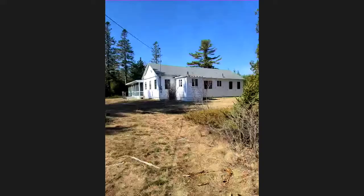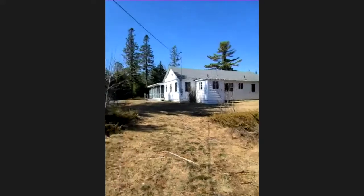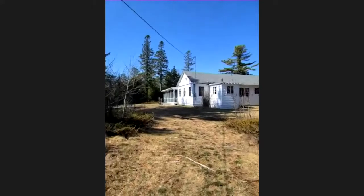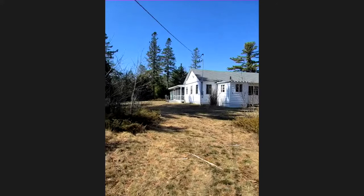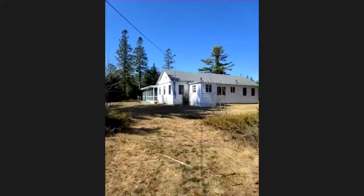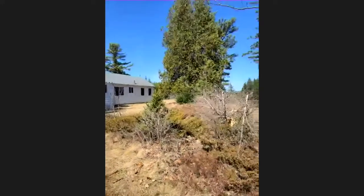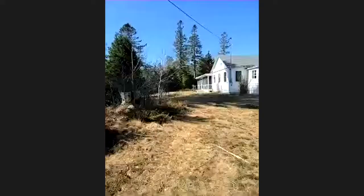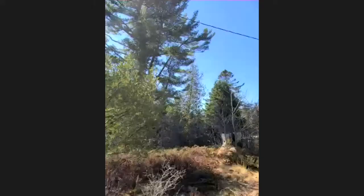So Blueberry Cottage is one of the newer buildings on our property. We don't know the actual build date for it, but I know that Raina had found some really cute pictures, and we have several pictures from like the 50s that show that all of these trees that are everywhere were pretty tiny. And now they're quite large.